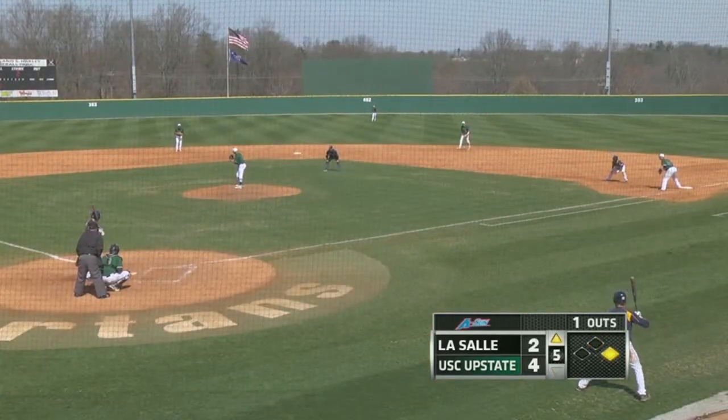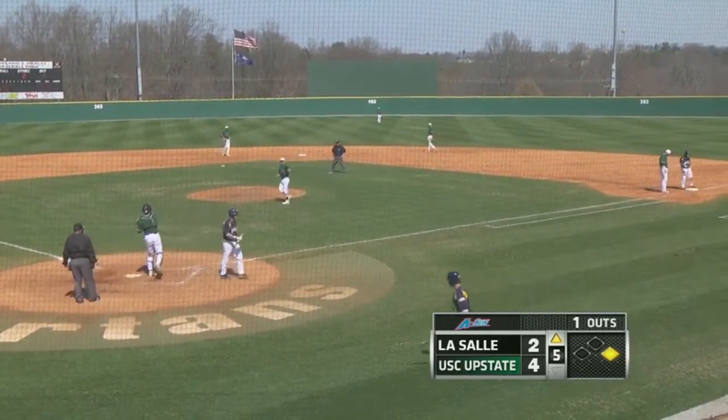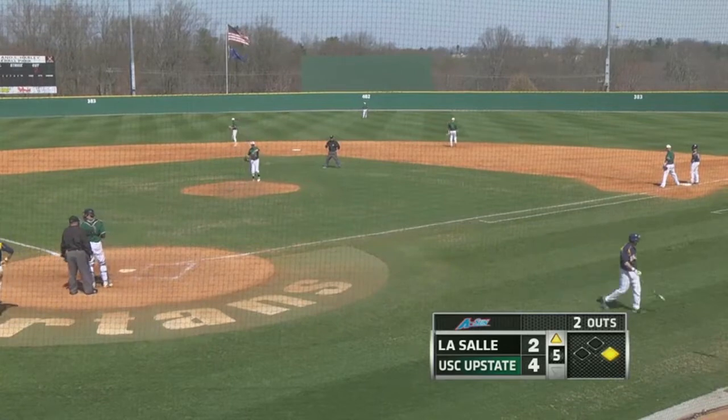This is actually the fifth inning, where it would tie his longest outing of the season if he can get through it. Battles back with a solid pitch. Forces Savakinas to chase it. And there's only the second punch out of the game for Dylan Parker.